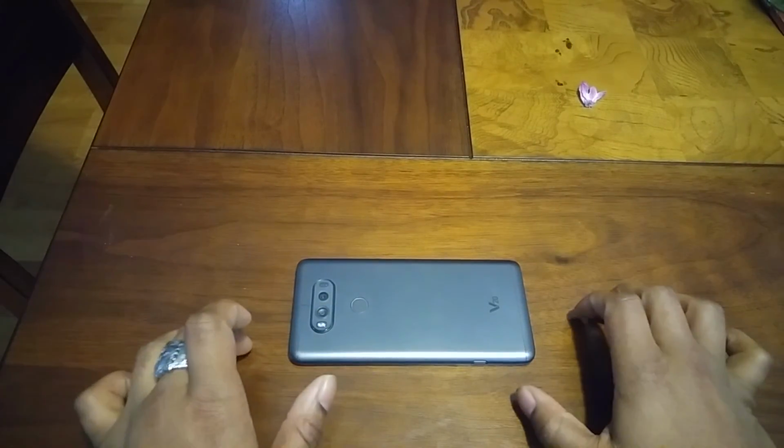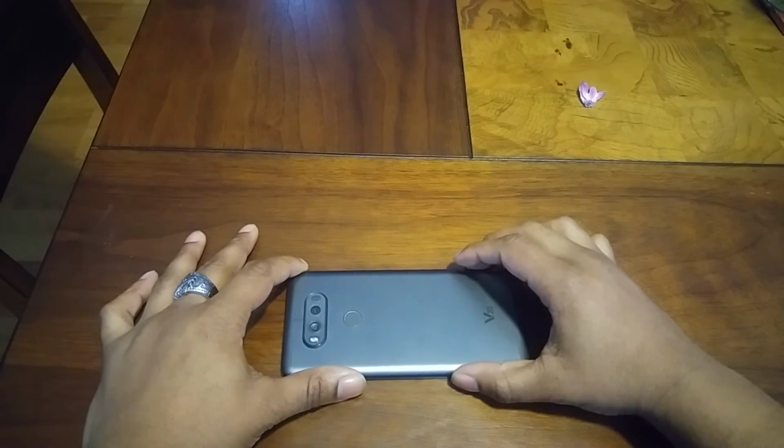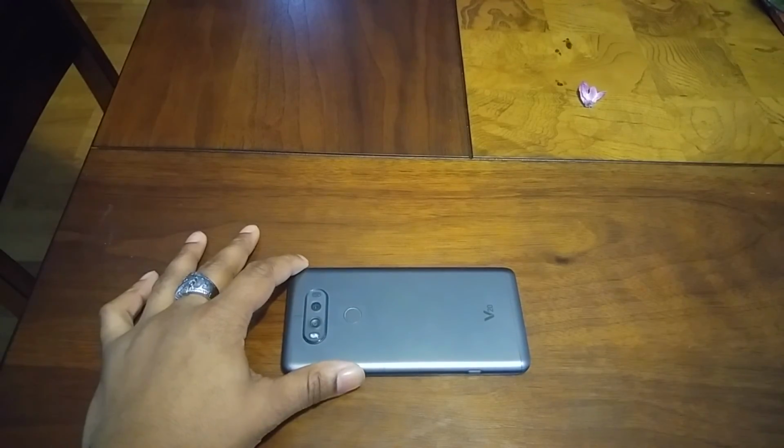As I said, I will attempt to get it. I don't know which one I'll get. I might go with the Hi-Fi Quad DAC, but if I can't wait, then I'll just go with the American model.